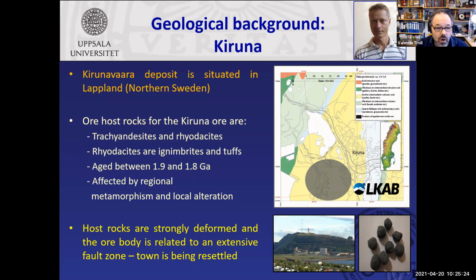It's hosted in a trachyandesite-rhyolite series, and the rhyodacites or rhyolites are often ignimbrites and tuffs. The age is between 1.9 and 1.8 gigayears, and it's been regionally metamorphosed, and there's also some orogenic overprint here. But the test was partly about whether the iron and oxygen isotopes in magnetite would be stable or not, and I believe they are. So the host rocks are strongly deformed, as I said.